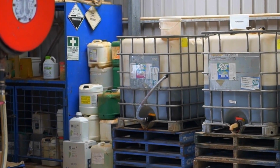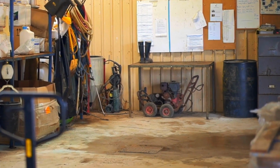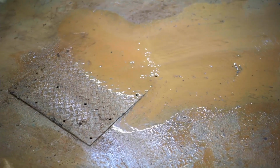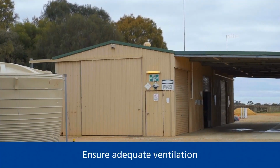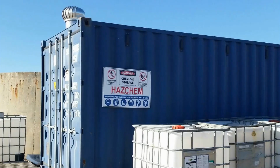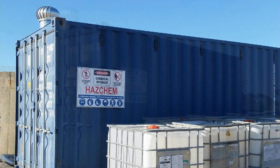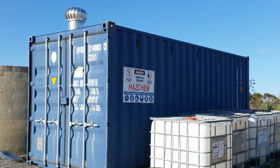Some ways to do this are with bunding, such as a low wall or barrier around the edge of the storage, or by having a slightly sloping floor which drains into a sump. Storage areas must be ventilated to prevent the build-up of fumes. This example from the Eyre Peninsula is a decommissioned shipping container with added ventilation, which provides a simple, secure and well-ventilated example of a chemical storage facility.